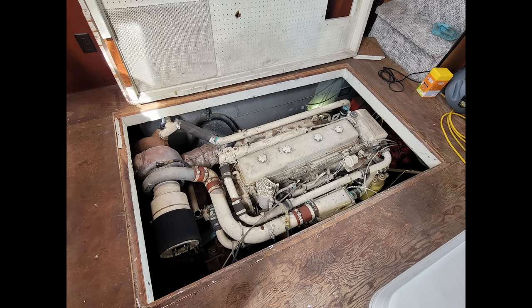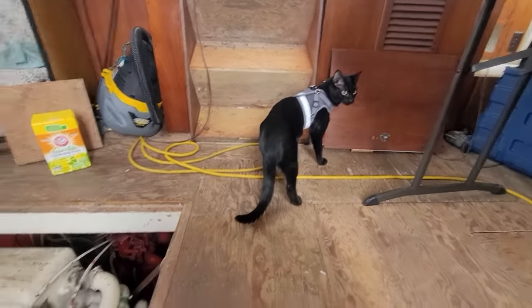The boat came with two Detroit Diesel 671 turbocharged engines that hadn't been run in over 10 years. We knew that the transmissions had been rebuilt, but we didn't know the condition of the engines. After checking the fluids and inspecting the injectors, we decided to try starting the engines. Port engine came first. The starter was frozen up and would not engage the flywheel.